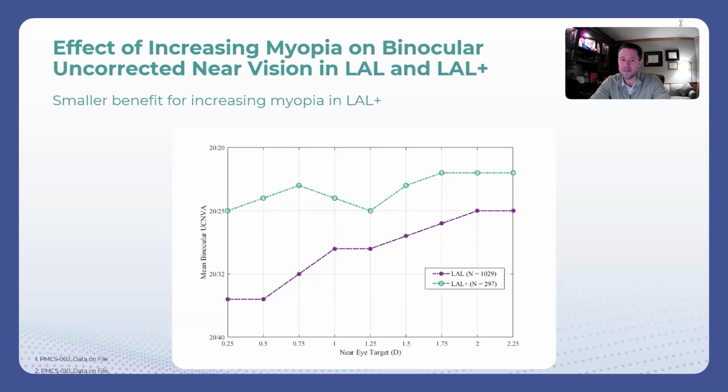Now, the LAL plus, because of its asphericity and the depth of focus inherent in it, reaches almost a point at which you don't get as much benefit. So there's a bit of a plateau. And Seamus, just like you said, you go -0.5, -0.75. That's kind of where we go. If you look at the green graph here, at about -0.75 is where you start to really not see as much improvement.